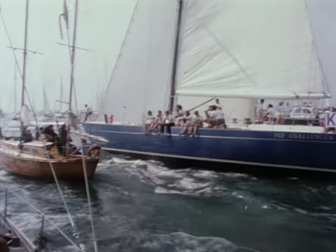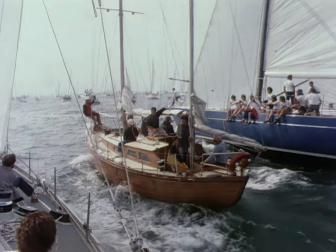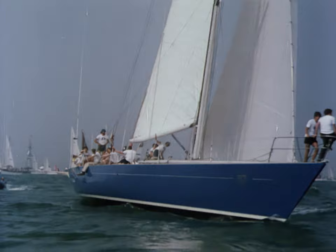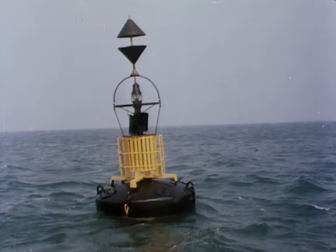Spectators from France get an unexpectedly close view as the big yachts navigate through the congested water with the mass of small craft waiting to cheer them on their way. FCF Challenger, the biggest boat, is skippered by Les Williams, taking part in his third Whitbread race. By Bembridge Ledge Buoy, the first mark on the course, Flyer is already out in front.